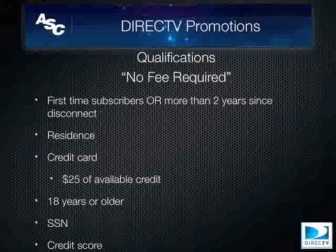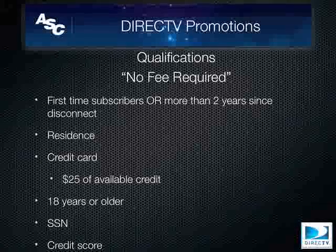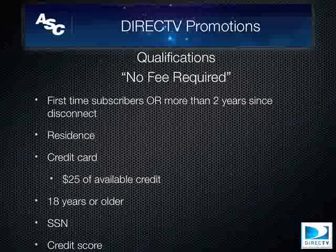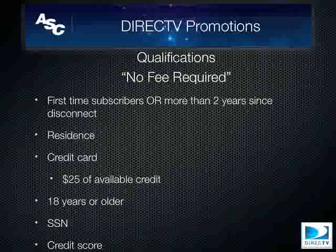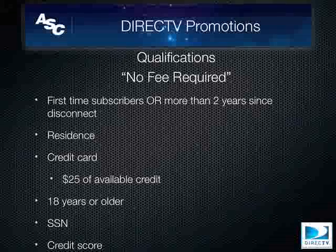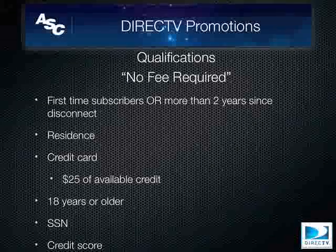Okay, the next criteria, the person who qualifies must be 18 years or older. Additionally, they must have a social security number and provide all 9 digits. And then finally, they must have a passing credit score. We do not know what that passing score is. There are indications that it could be somewhere between 550 and 600, but we never know and never will know. Okay, those are the qualifications to be a no-fee required customer. In other words, somebody who qualifies for free installation, free equipment.